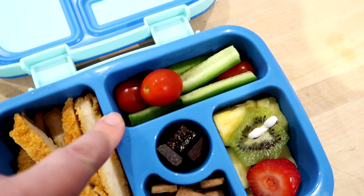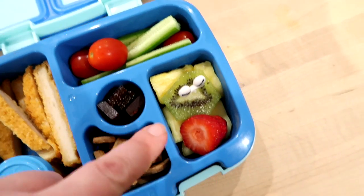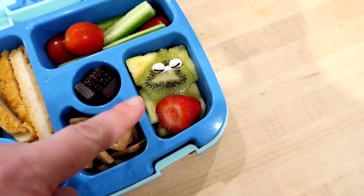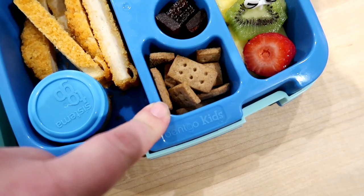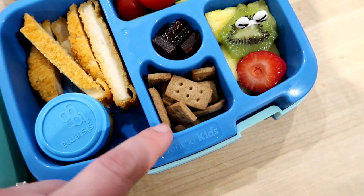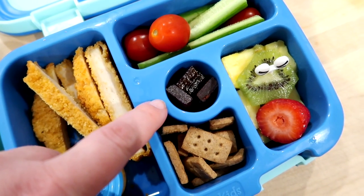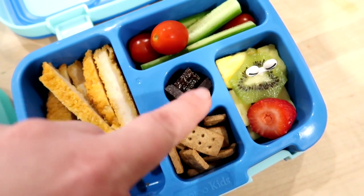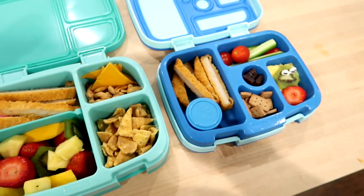In this compartment, I have some cherry tomatoes and cucumber, which he loves. In this compartment, I have a little cute eyeball pick with some fruit. So I have pineapple, kiwi, and strawberry. In this compartment are some little graham crackers. I forget the brand, but we got these in a Variety Fun box. And then this is a little fruit strip that I just cut into little squares so it would fit in the little compartment here. So that's what they're taking for lunch today.